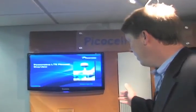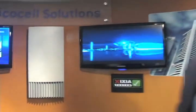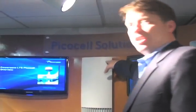Welcome, we're here to show you the Powerwave Pico E-Node B. This won second award in the CTIA Emerging Technology Award. Again, first place came in our active array. This is an all-in-one Pico base station focused on LTE. It has the ability to cover the bands from 700 megahertz all the way to 2.7 gigahertz. It has a complete integrated design, including the antenna radome, integrated GPS, as well as 2.4 and 5.8 Wi-Fi. It supports 100 simultaneous users, 100 megabits per second.